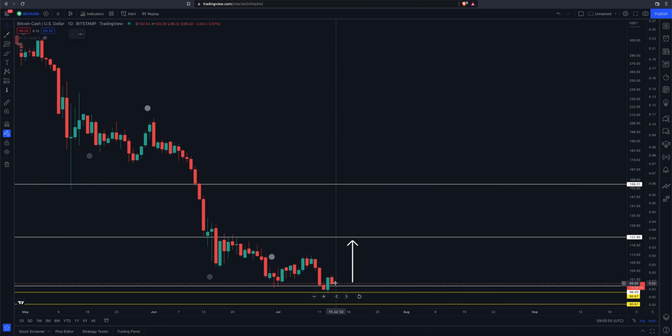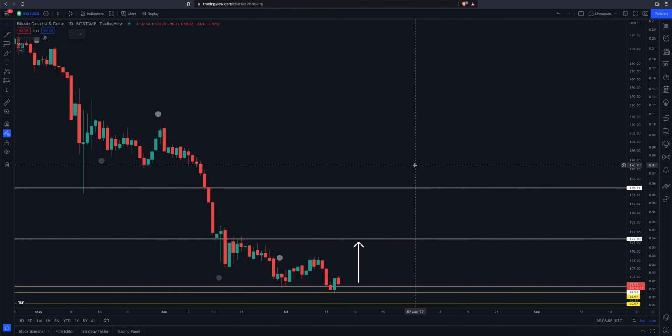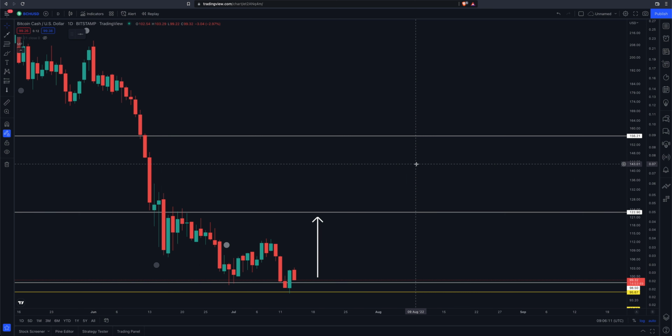But like I said, if the price continues to drop and make new lows for the day, this area will be removed and we'll have to wait until we start to see some stronger action for Bitcoin Cash. So if we take from where we're trading at currently, looks like we're at 99.32, 99.30 is close enough, up to our 122.90, right about there, that's a 23% move higher to the upside.